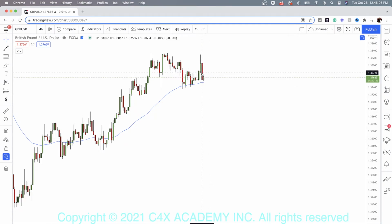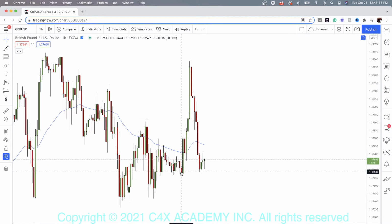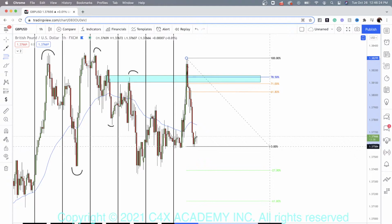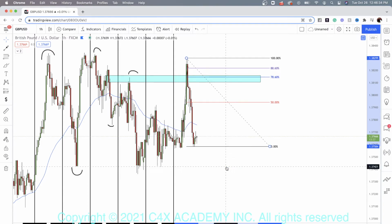Now, we can see a nice little zone of imbalance, which is around the 1.37775 level. Okay, now going over to the 1 hour time frame, I definitely want to see market retrace, at least have some type of retracement, at least a 50% retracement from the overall expansion that market did. Market did create nice expansion from top to bottom, and what I want to see is market reaching back up into a discount level, which would be a 50% level.